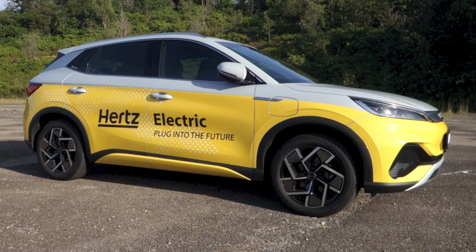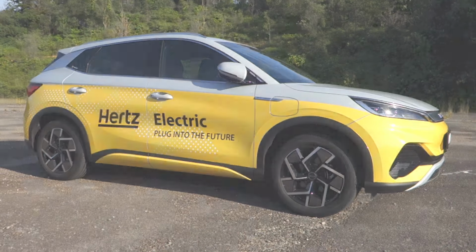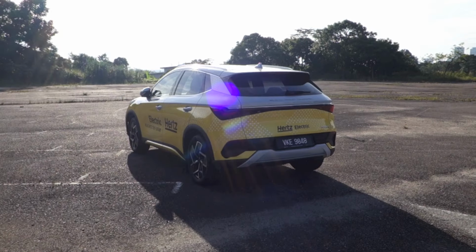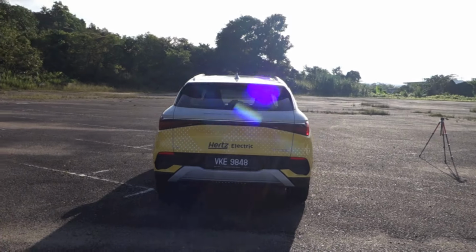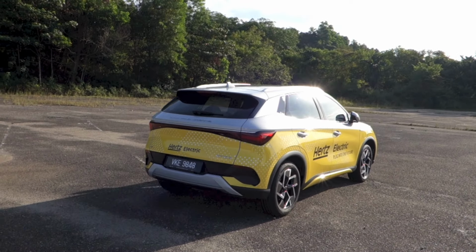Hello everyone, right here I have a 2023 BYD Atto 3 extended range. And today I'm going to make a startup and full vehicle tour video of it, show you the features inside and out.